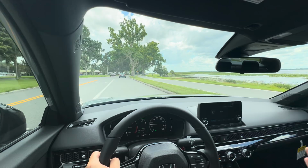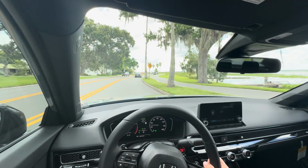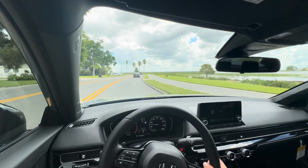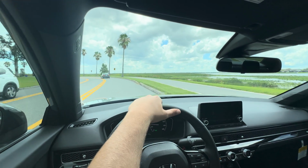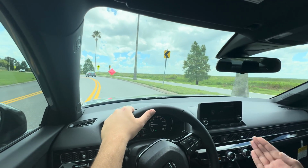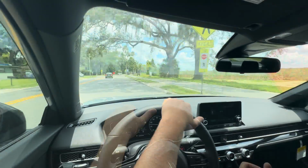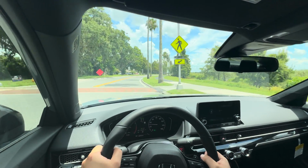have the SI that'll do 0 to 60 in under 7 seconds, and then you also have the hybrid that'll do 0 to 60 in around 6. The hybrid at this point is, in my opinion, the model to get. It's quicker than an SI. You're averaging almost 50 combined miles per gallon. You get the same platform, great handling, great interior feel. With the hybrid doing 0 to 60 in around 6 seconds, I would almost recommend the hybrid over the SI.